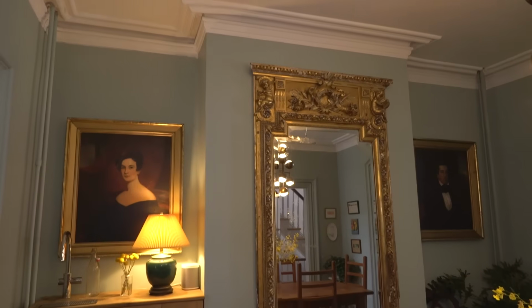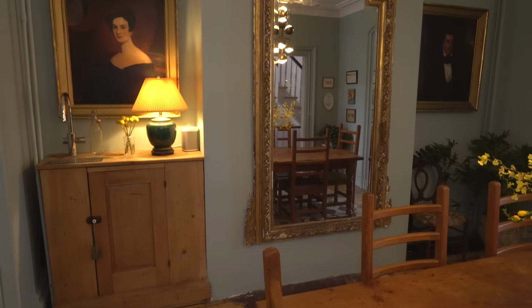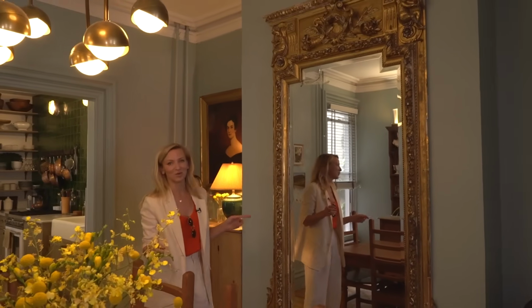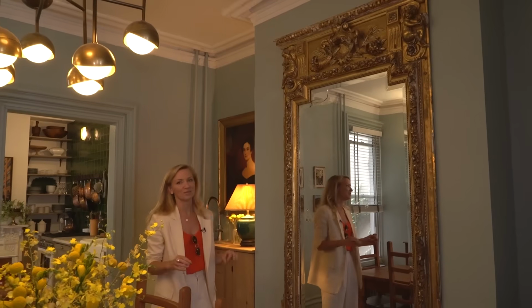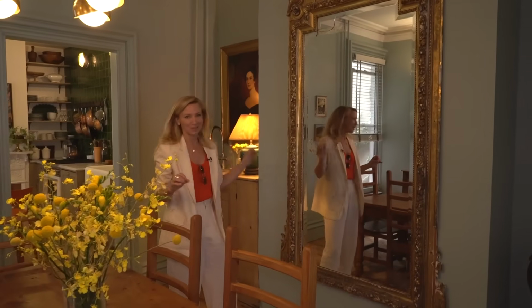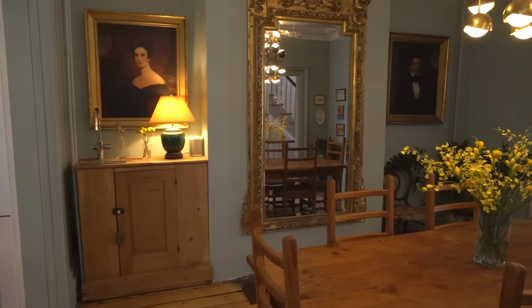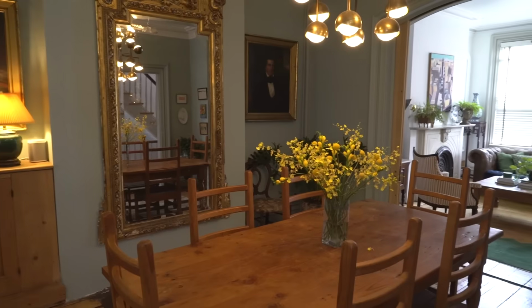The huge mirror, this is a Victorian gilt mirror, and this actually came out of my husband's bar. He used to own a bar in East Williamsburg, and when we sold it, they bought the entire everything, lock, stock, and barrel, except the mirror. I said, the mirror does not stay. And so we brought the mirror here. And as soon as it landed here, it was like, oh, it should always have been here.